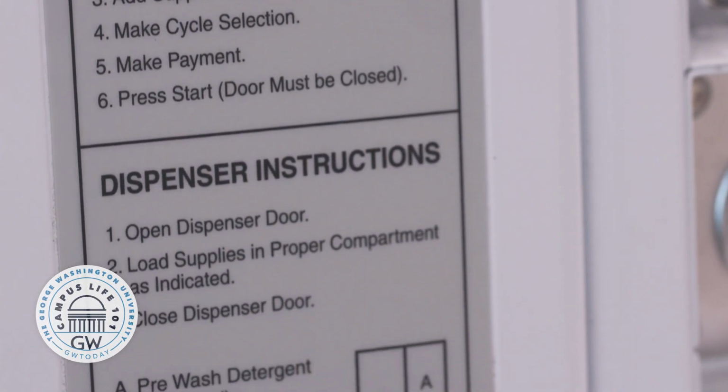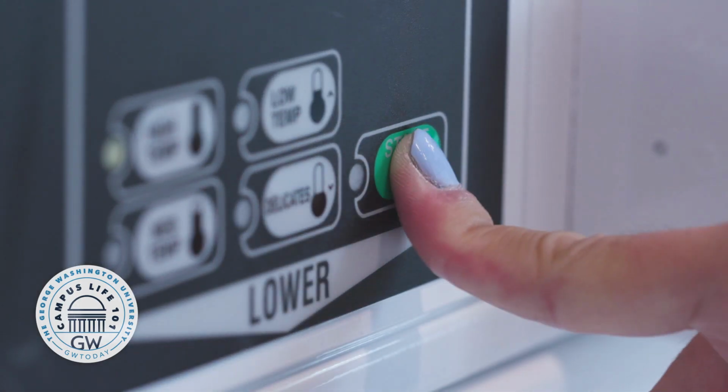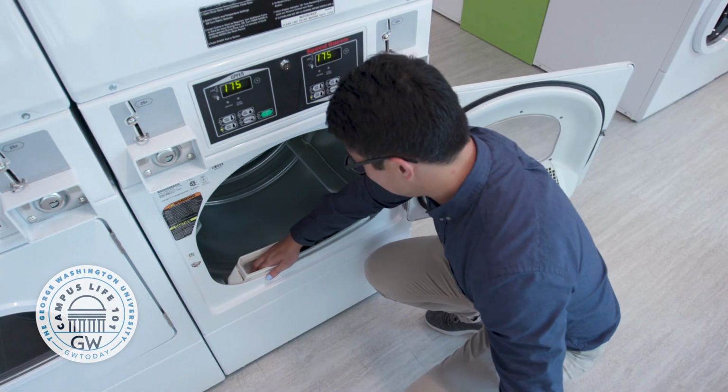Once you've loaded the washing machine, check for instructions on where to pour your detergent and liquid fabric softener. Set the cycle and temperature to match the load and start your machine. After the clothes are washed, it's time for the dryer. A couple things to keep in mind.